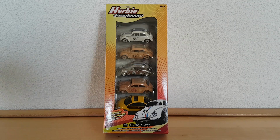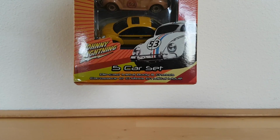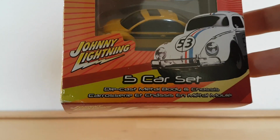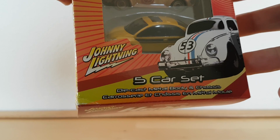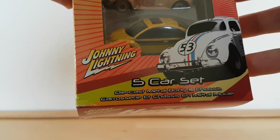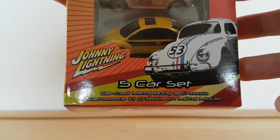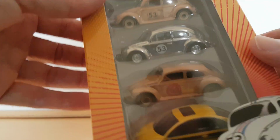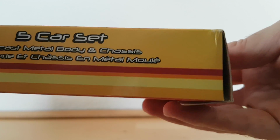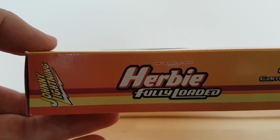It's a 5-car set from Johnny Lightning, as you can see here. Diecast metal body and chassis. And there are two kinds of sets. Here you can see it's Herbie Fully Loaded. And I missed all the Herbie cars from Johnny Lightning. There you have the side of the box. It's really in superb condition.